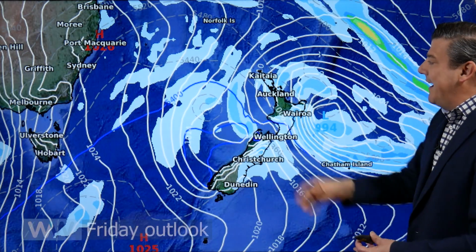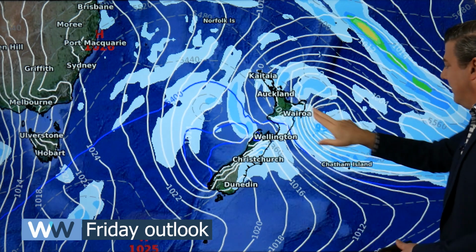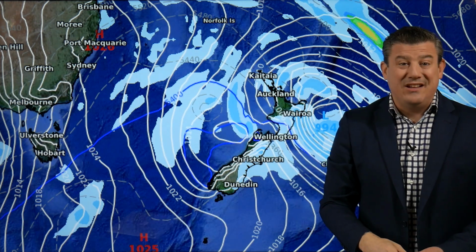Let's move through to Friday. So the low, as you can see, has gone in a straight line from up here out to the east of the North Island. So Friday sees rain being fed into Hawke's Bay, but it is coming in with a strong, maybe even gale force southerly.